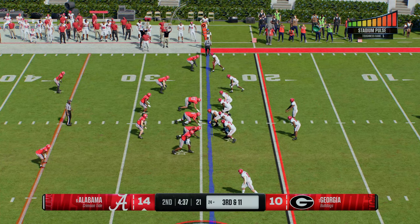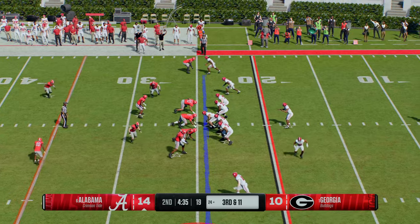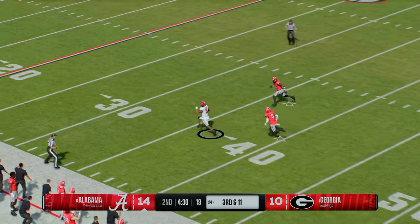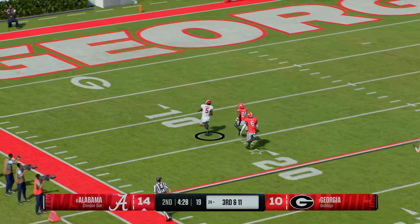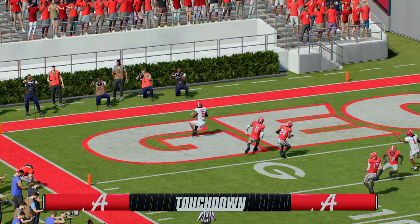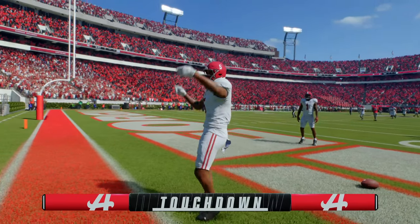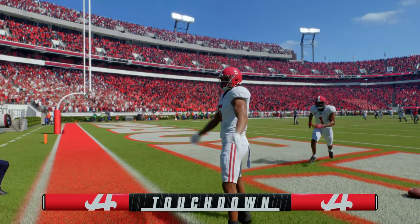They come to the line, a long way to go for the first down, but needing this crucial conversion right now. He's got an open man downfield, and it's caught. Oh, and he's free down the left side. Can they run him down? Touchdown, Alabama. Made the defense look slow that time.